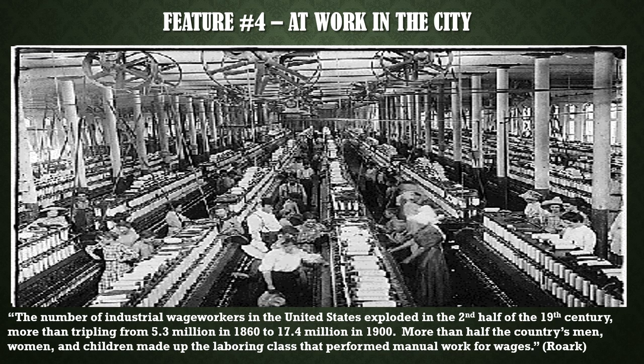Feature number 4, at work in the city. Now not the not so pleasant stuff, the stuff you had to do to be able to afford some of those entertainments in New York City. The number of wage workers, again, our very lovable textbook author says, in the United States exploded in the second half of the 19th century, more than tripling from 5.3 million in 1860 to 17.4 million in 1900.